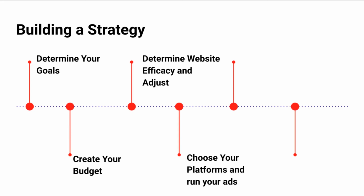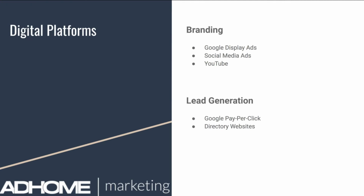The next step is, okay, let's choose our platforms. We know who our demographic is going to be. We know we want to target homeowners. And so, let's just look at a couple of the options for digital platforms. Today, we're going to talk about branding. So we have Google display ads, social media ads, and I really want to talk about YouTube ads. And then for lead generation, we're going to talk about Google pay-per-click. We'll get into SEO as well a little bit later.